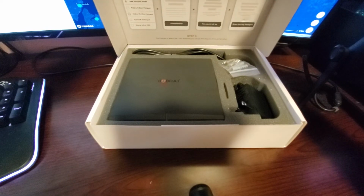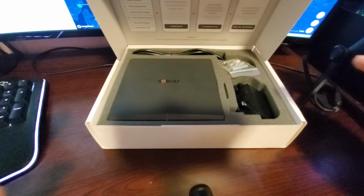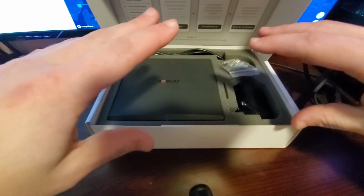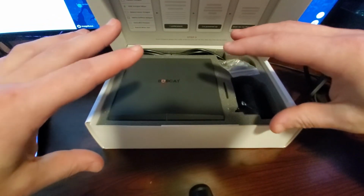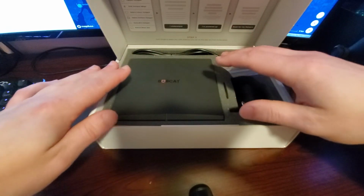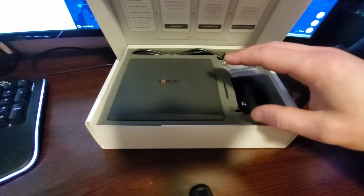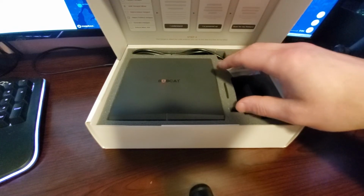So this came up all nicely wrapped in plastic, but for the purpose of this video, and so I don't look stupid in front of you guys, I went ahead and took off all the plastic beforehand. Everything was wrapped up individually in plastic though. It was all packaged really nice. So here it is. Now remember, I ordered this on May 18th.